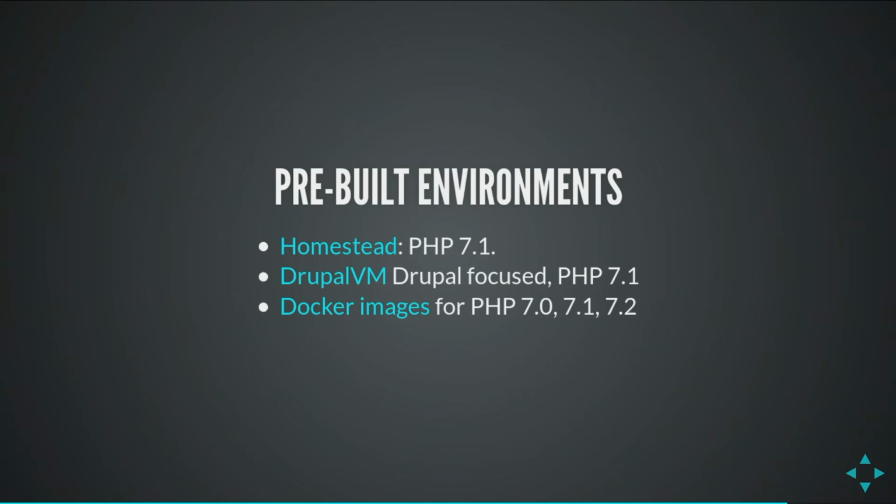Drupal VM is great if you have a lot of dependencies like Solr and anything else in the kitchen sink. Jeff's got it in there. I like Homestead. It comes from Laravel, but it's already pre-baked. It's really easy to get set up because it's already provisioned. So you download their box, and you don't have to wait for it to install Apache, install PHP, and do all that sort of stuff. That's already installed. You just need to focus on loading your database and mounting your directories. If you're using Docker, there are official images for 7, 7.1, and 7.2 that are pretty easy to work with too, if you're more familiar with Docker.